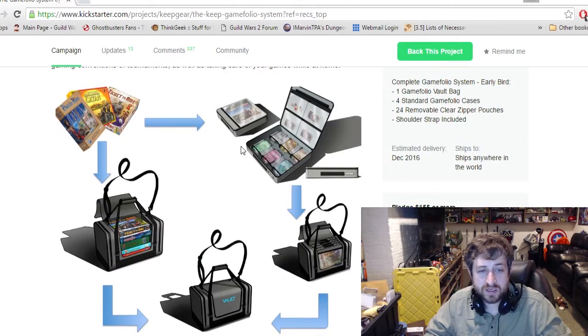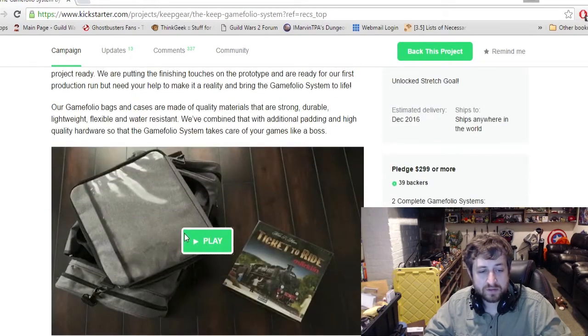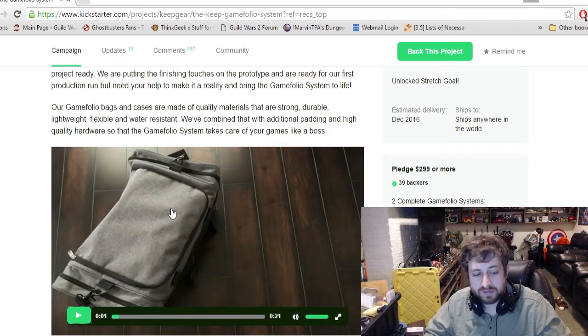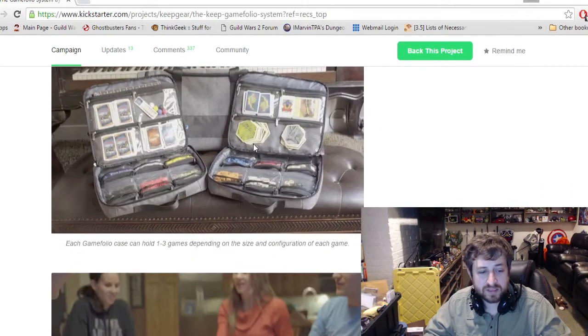So again, as you can see, take the games, stack them in here, or don't, like they said, use it to carry your games. And again, you can see, store plenty of things, keep all your stuff organized.